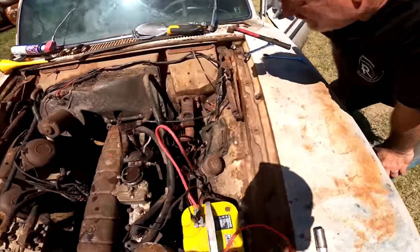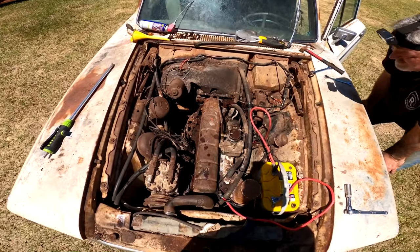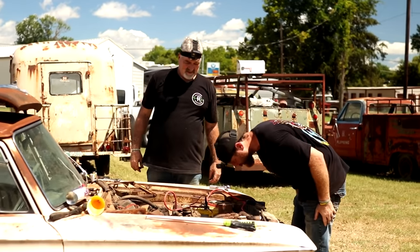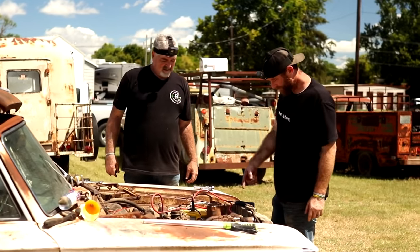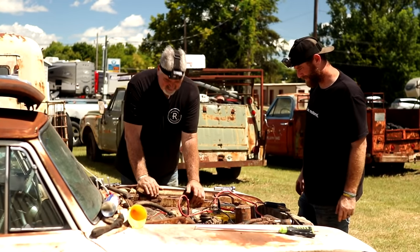Huh. Well, might have to pull it off then, and try to clean it up and see how it does outside. We still don't even know. I'd say we'd try to turn it over by hand, but can't get to it. Can't really get in there. It'd be a lot easier to see if it'll turn over with the starter. Right.